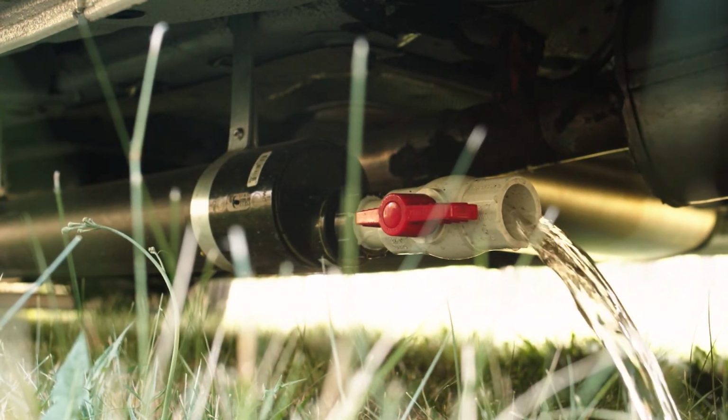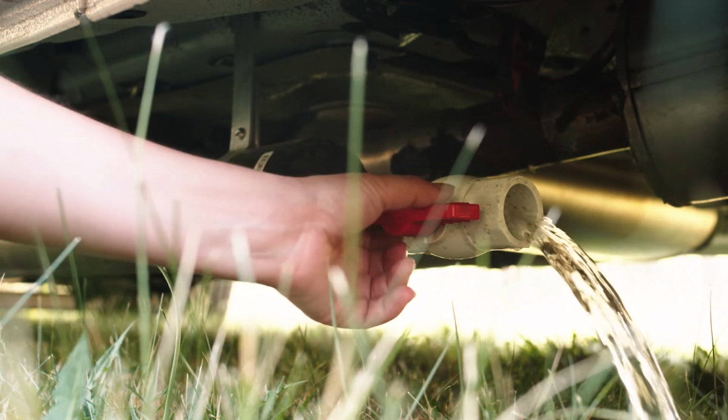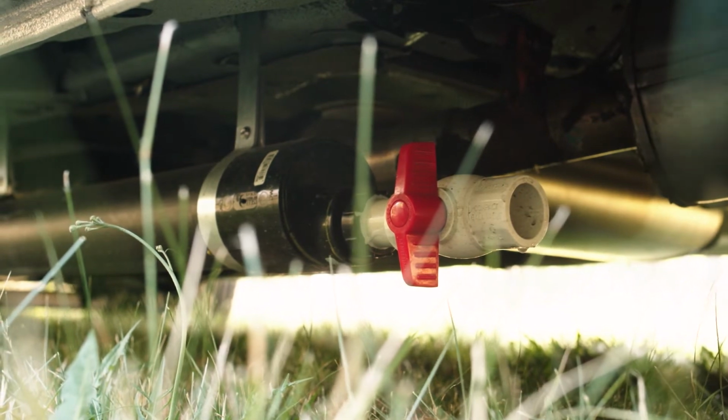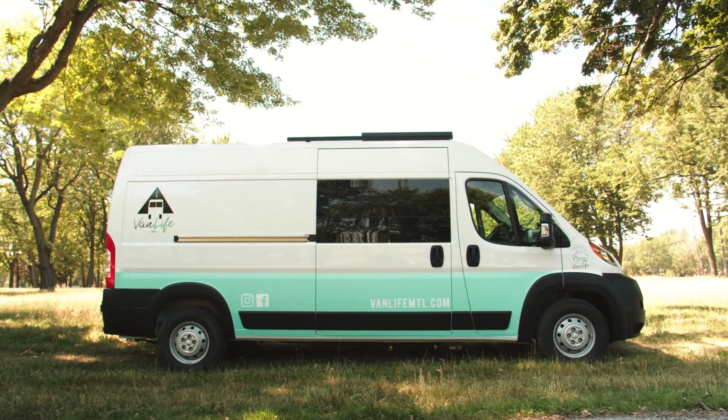When the valve is closed, it is placed vertically. To open it, you must turn it horizontal by rotating counterclockwise. Do not forget to close the valve when the tank is empty. Be aware of the following.